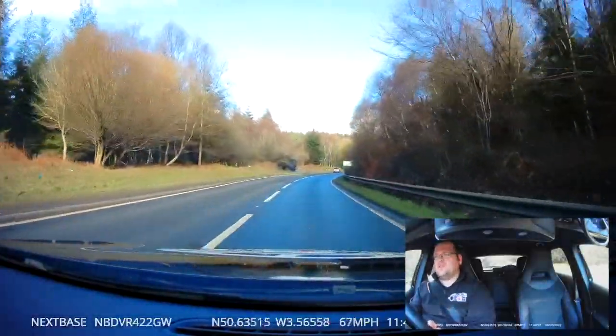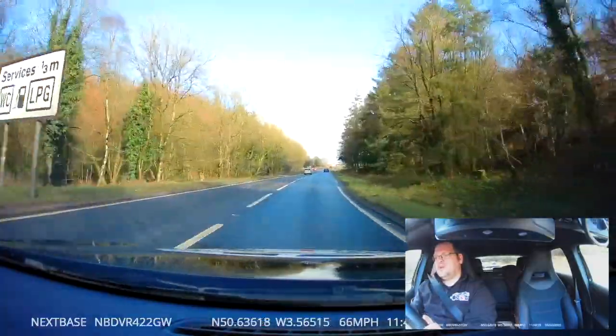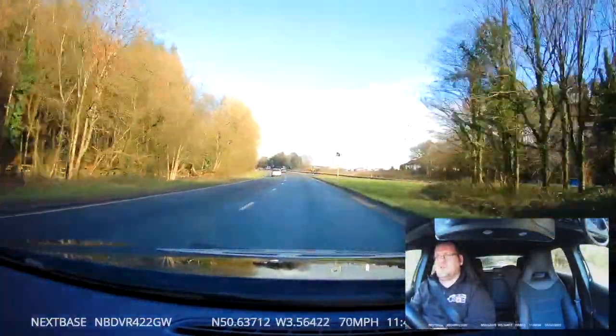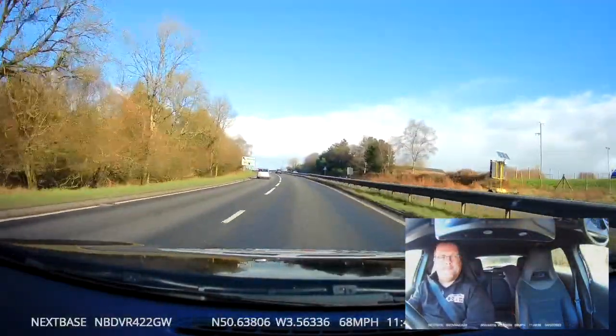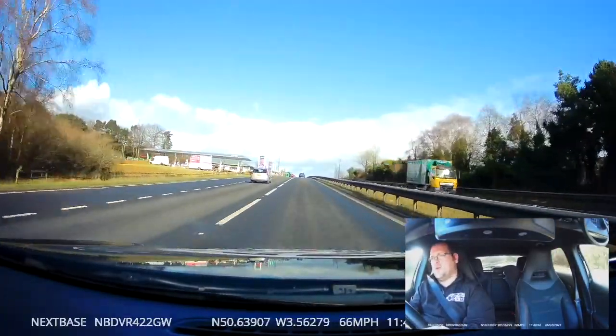Again, I'm going to stick with this lane because this car potentially in lane number 1 is going slower, so still potentially overtaking. Just wasn't worth coming back in there.